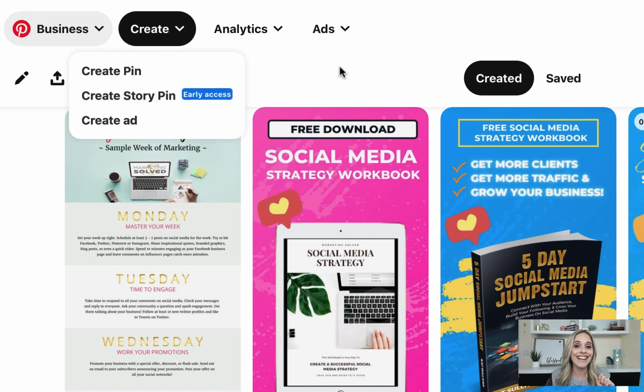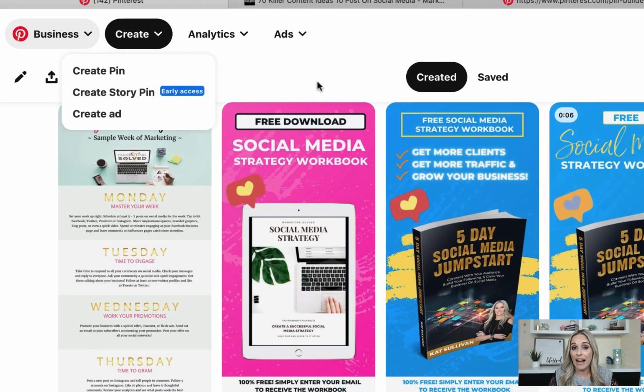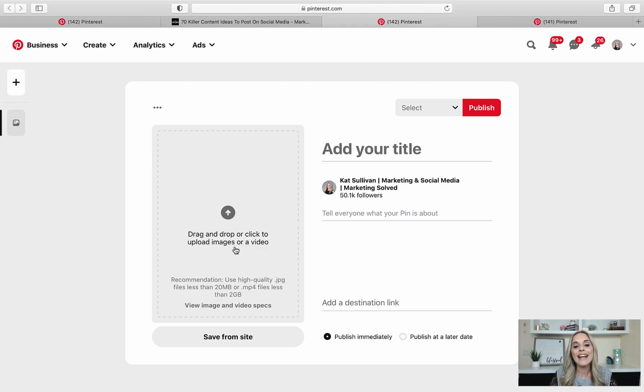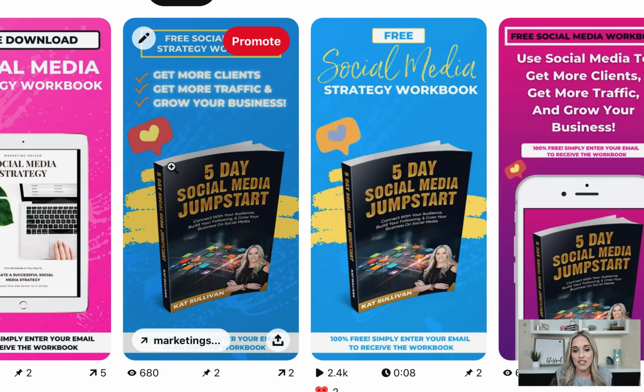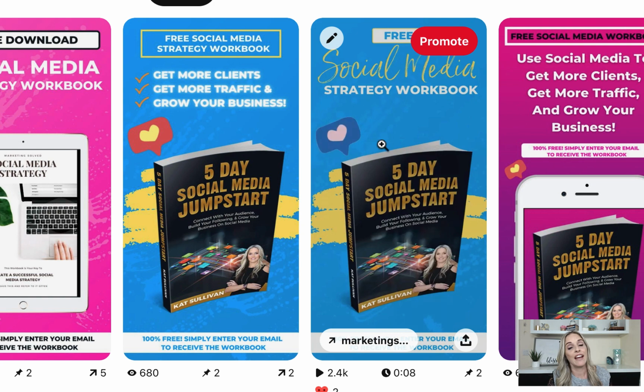Now, the second thing I want to show you is actually, instead of creating just a static graphic as a pin, is creating a video pin. Now, these are found a little bit differently and they rank entirely differently. So if you look here, you can see some of these are videos. Now, here's a static image versus a video. Now, all I did was make sure that this little icon right here is blinking and that makes it an actual video.